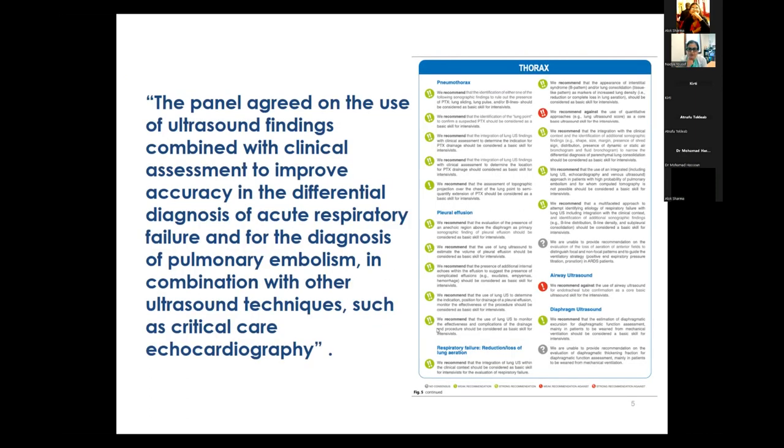And the panel, when it comes to the thorax, where we have both the heart and the lung, the panel of experts agreed on the use of ultrasound findings combined with clinical assessments to improve our accuracy for the differential diagnosis of respiratory diseases. And we're talking here about different acute respiratory failure, but also for pulmonary embolism, in combination with other ultrasound techniques such as critical care echocardiography, which we would translate to combined heart and lung focus.